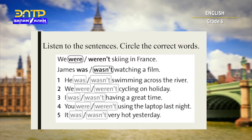Very good. Now your task is to listen to the other sentences again and circle the correct word. Let's listen to the examples first. We were skiing in France. James wasn't watching a film. So in the first sentence he says were, so we are circling were. We were skiing in France. And in the second example he said wasn't. James wasn't watching a film. That's why we circled wasn't.